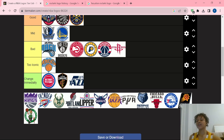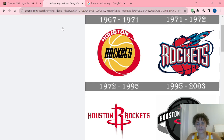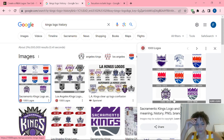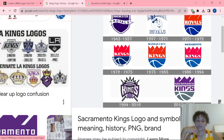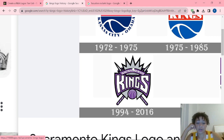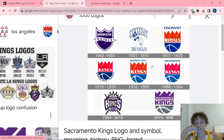Next, we have the Sacramento Kings. I don't even remember the Kings' old logo. They might have just kept their whole logo forever. Am I wrong? Oh no, I do remember that little DeMarcus Cousins era of the logo. Even now, I feel like this one's better. That feels like a little too much. You have the crown on the top, which I didn't even notice. The swords, the basketball in the middle, just not good enough. The colorway's a lot better than the Kansas City Royals colorway, and I'm glad they changed it.